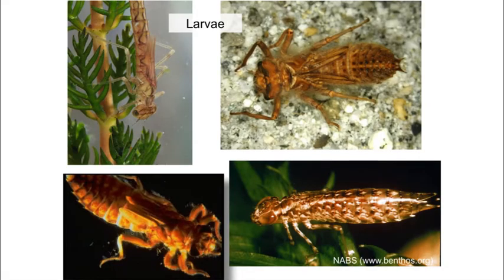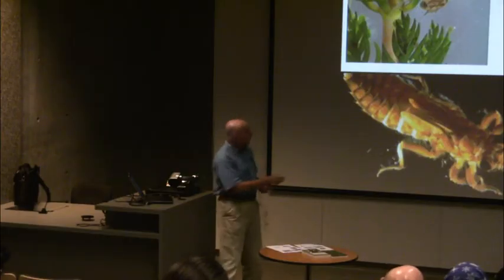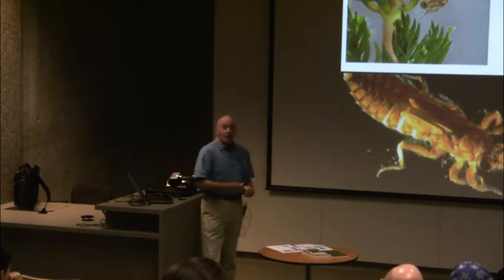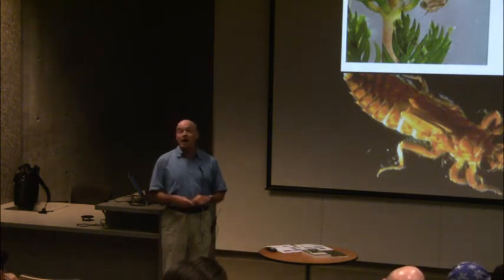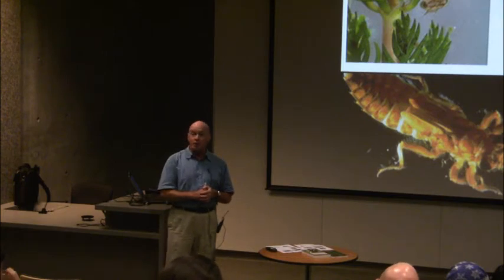Okay, so here are some pictures of larvae. Now, one thing you need to know about these larvae is they're not like caterpillars and things that make a cocoon. These things develop their wings while they're larvae. So if you look here, you can see the wing pads. These are just like wings developing under the skin. You can see it here. You can see it here. So these are insects that we say have incomplete metamorphosis. Okay, so they don't go through a cocoon stage.